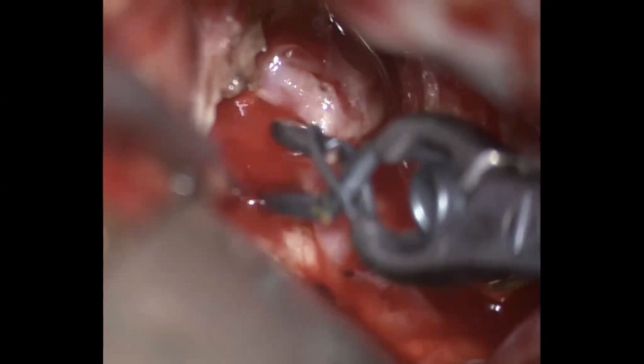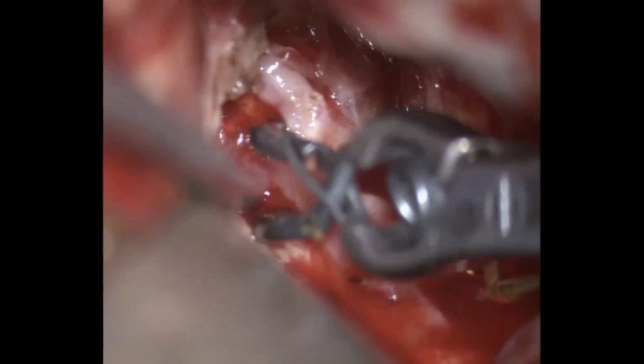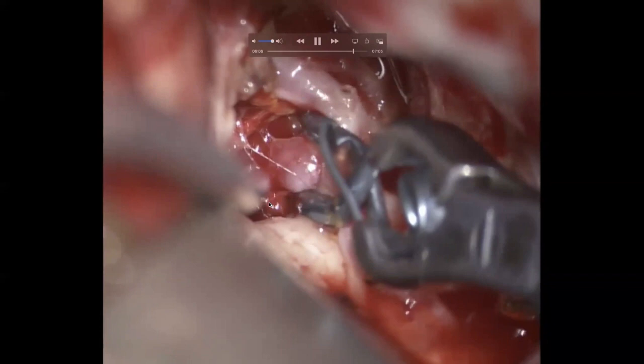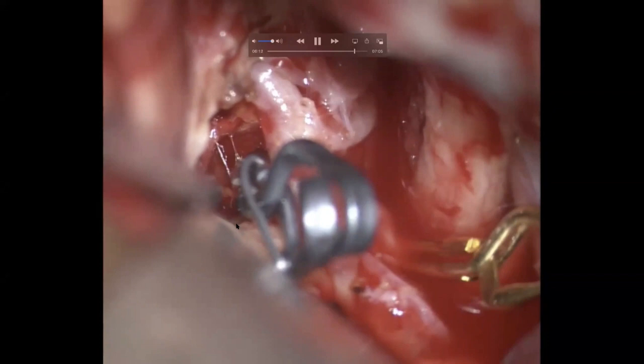Okay. So I'm slowly trying to position my clip. I know I have the temporary clip on the ipsilateral A1, but the contralateral A1 is bleeding. And you see now what happens? The ipsilateral A2 gets into my clip. I just reposition it back immediately. And then I clip this aneurysm. That's all. And that's the ipsilateral A1. That's the contralateral A1. And it's done.